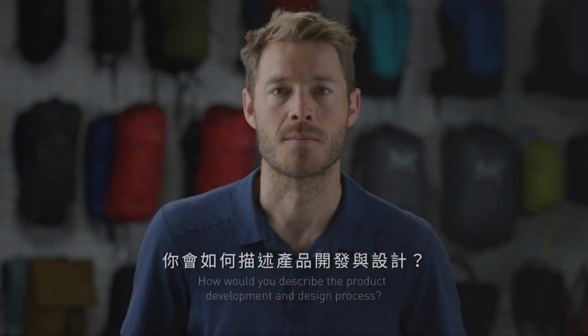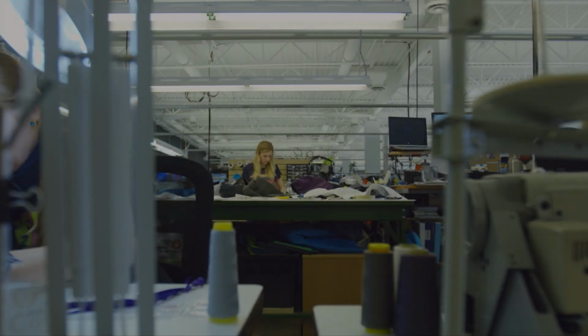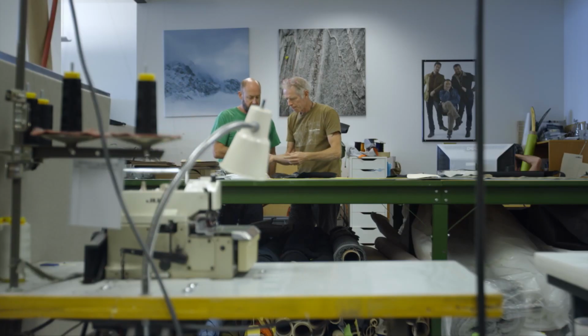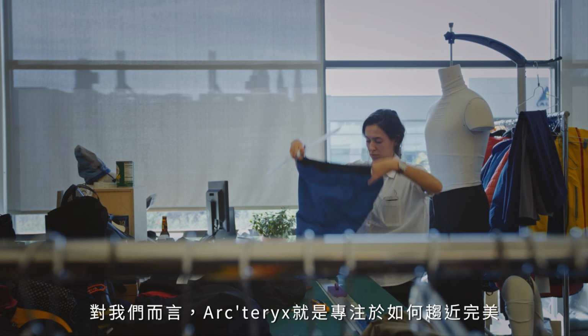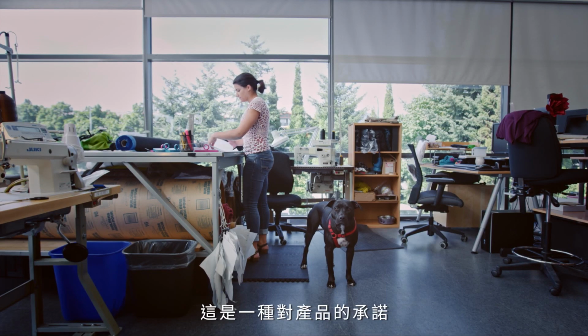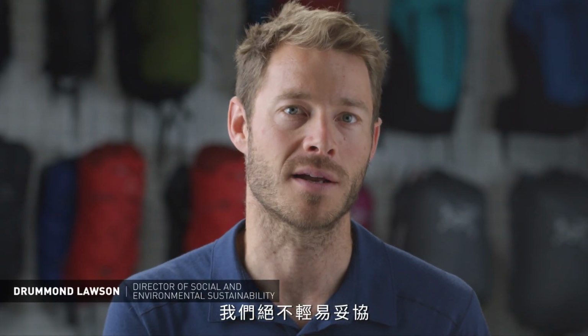So, how would you describe the product development and design process? Obsessive. For us, what Arc'teryx is about is that meticulous attention to what drives performance. It's the commitment to a vision of what product's supposed to do, and the unwillingness to compromise that against anything else. So this ability to focus singularly on what product should be.